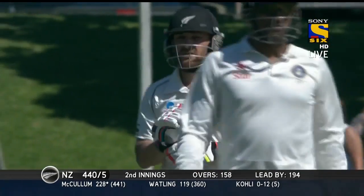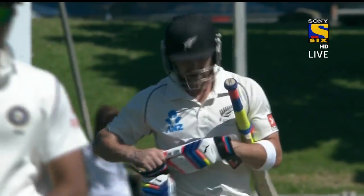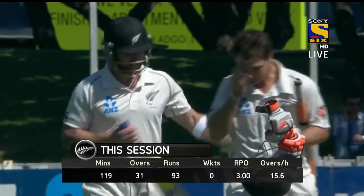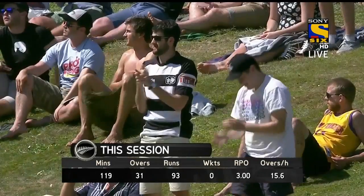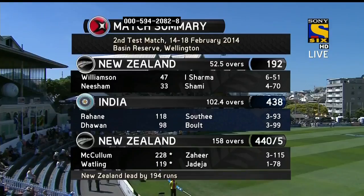And that is the tea break. What a sensational effort it's been from New Zealand. The skipper, Brendon McCullum, nod of the head. There's going to be plenty of applause around the ground for these two players. 31 overs in the session, 93 runs, but the key for New Zealand is that big fat 0. No wickets, yep. Watch the players come in.